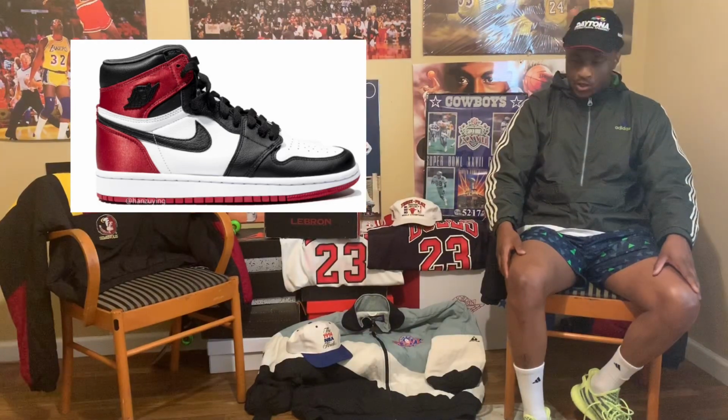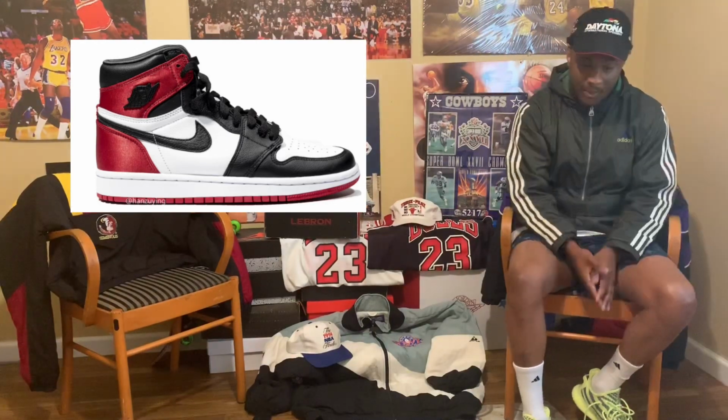We seen the breads, we seen the shattered backboards, and them is for women too. We seen the Satin Royal Blues. Now we got the Satin Black Toes. The Black Toe is one of my favorite Air Jordan 1s. You can do anything to a Jordan 1 Black Toe, I'm gonna like it. So this is a dope sneaker.